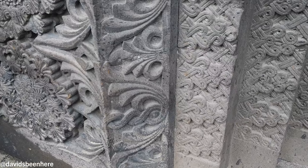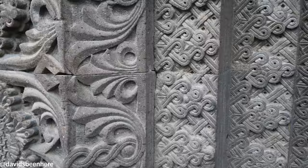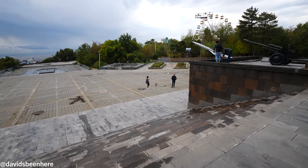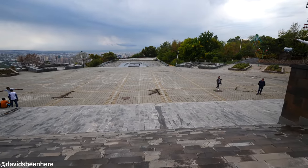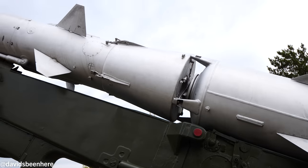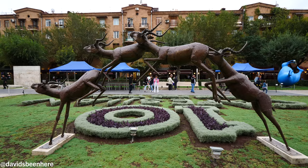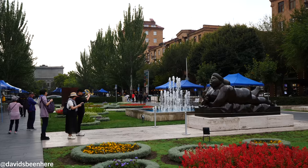Okay, so we had an incredible day exploring Yerevan, the capital of Armenia. We did a few different things today. We started off at the Mother Armenia, top of the hill. Incredible view from there over Yerevan. We also saw some of the tanks, some of the military equipment the Soviets left behind. We saw the Mother at the top. And then after that, we went down to the Cafesjian Center for the Arts.